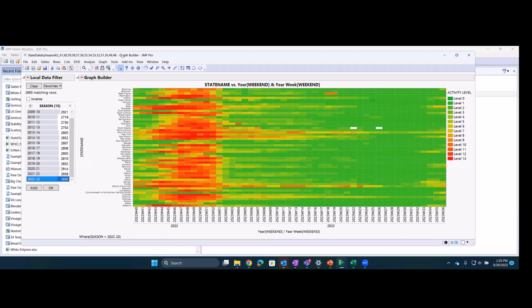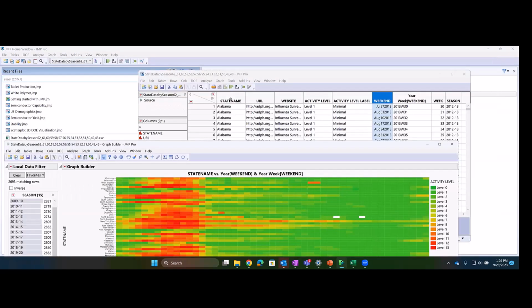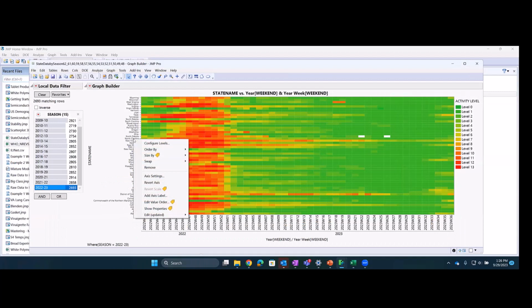Another thing you might notice is these states are in reverse alphabetical order. So there's a value ordering feature that you can access either from this axis, which I believe is new within the past couple of versions or so, or you can go to it from the state name variable here in the column property. But I'm going to do it the new way because it's much easier. I'm going to right click on the axis, then you can click edit value order.